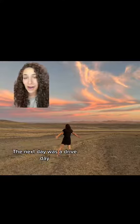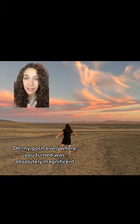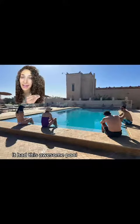The next day was a drive day, and we got so many incredible landscape photos outside the windows. Oh my gosh, everywhere you turned was absolutely magnificent. The nature in Morocco is incredible. And we ended up in Merzouga, which is actually my favorite accommodation of the trip. It had this awesome pool, and it was just like this really beautiful riad.